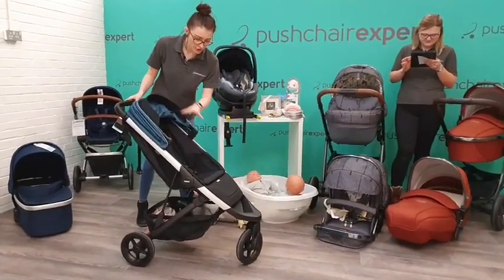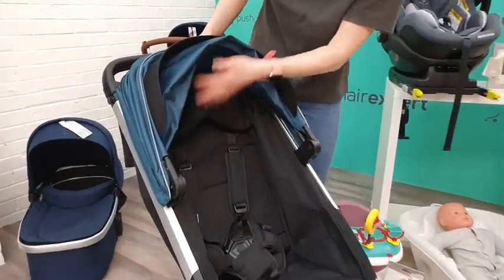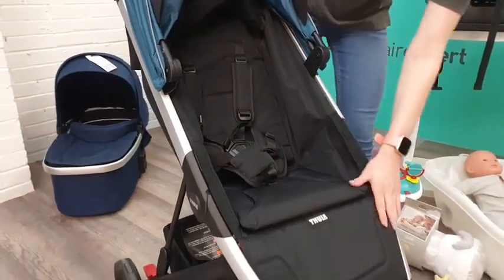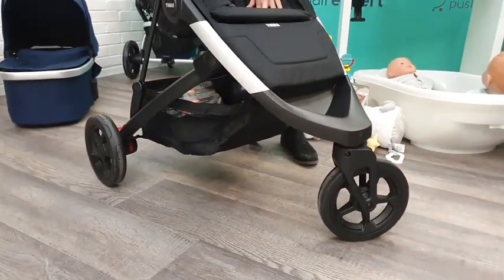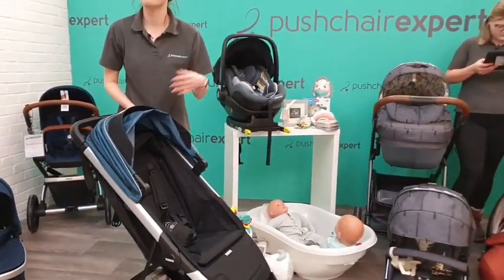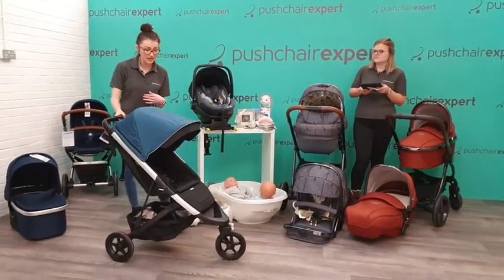So you have got your nice big seat, you see there. It's really, really nice, clever designed, nice and tall. So lots of headroom there for your little one. I do really like the way it's been designed and the shape. Great for little ones to hop in and out by themselves, especially when they get to that age where they get in and out every 5 minutes.